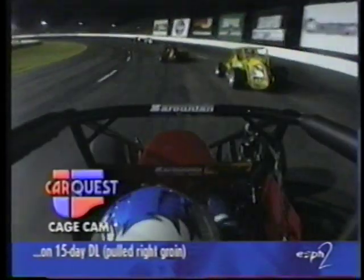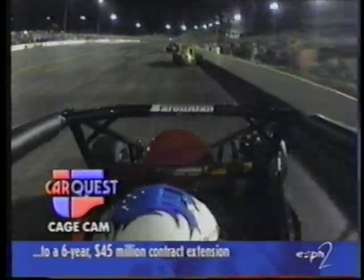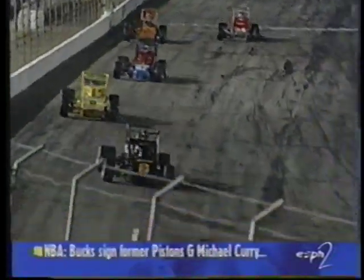Well, I tell you, Kenny Irwin has come a long way through the pack. He started in 28th position. He just now moved into 6th position, I think. So he has really come a long way. Davey Hamilton doing a nice job, too. He now moves into 4th.